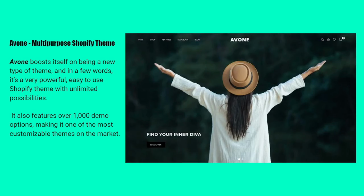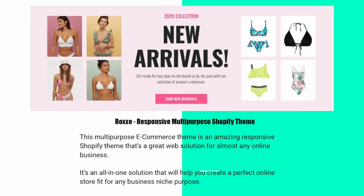So the first one is Avon. Avon is a highly versatile Shopify theme celebrated for its sleek design, responsive layout, and extensive feature set. It's perfect for businesses looking to create a professional online presence with customizable options catering to various industries, including fashion, electronics, and more.